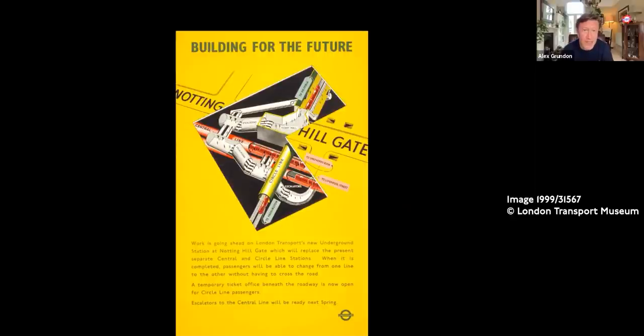Any comedy lines in the poster? It's all quite straightforward on the copy there. Obviously, a very, very blunt copywriter there.